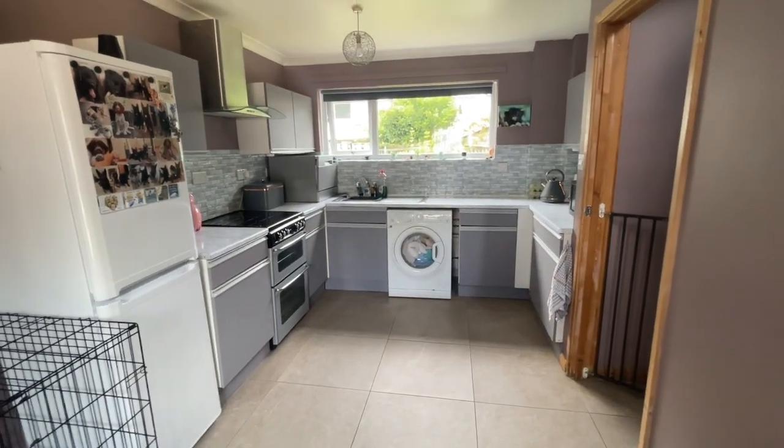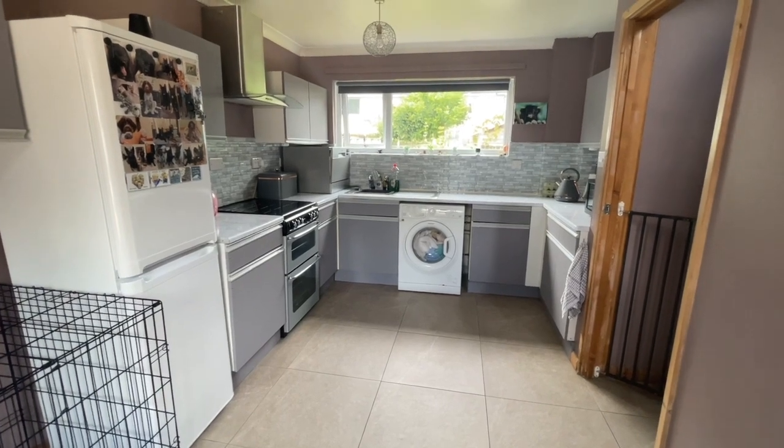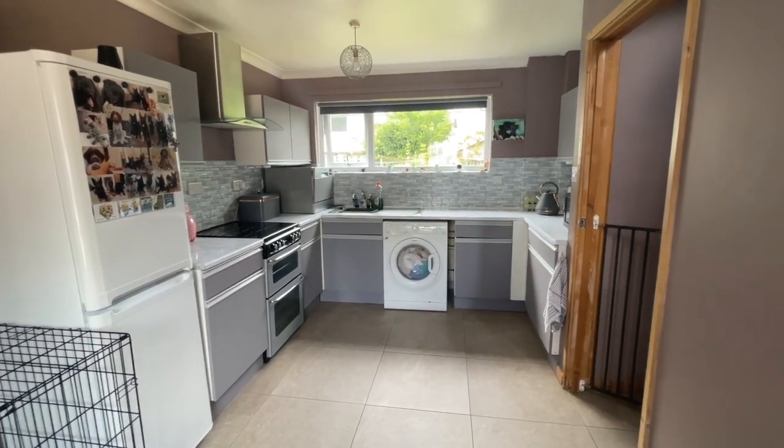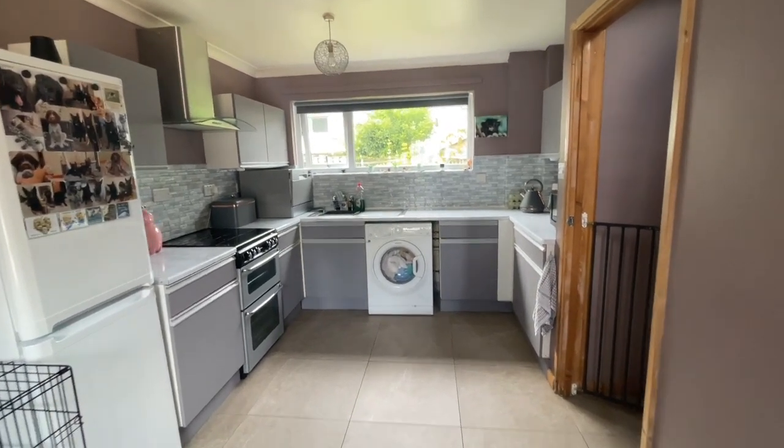There's a range of wall and base units, as you see in front of me, which has obviously got recesses for the cooker and white goods. We've got plumbing for a washer there, and also a desktop dishwasher as well, just a mini one.